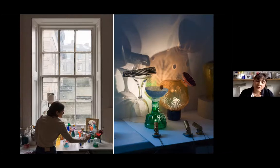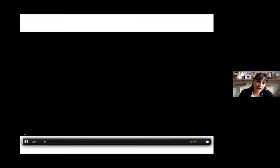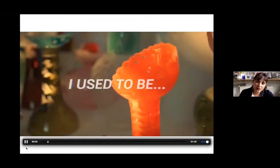And it's like 40 pieces that come to life with light. So if you go to the next slide and press play, you can see the commission in life. Does it have music?